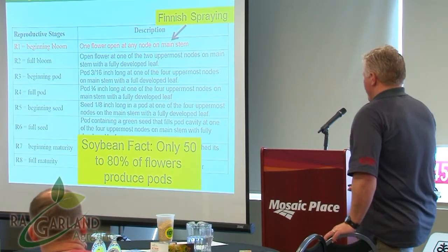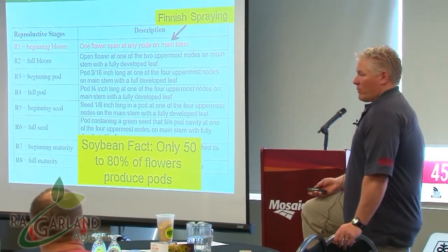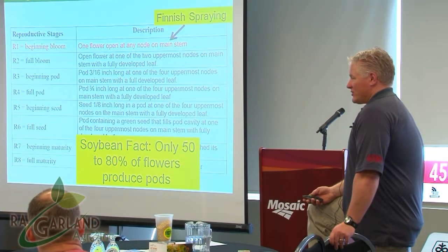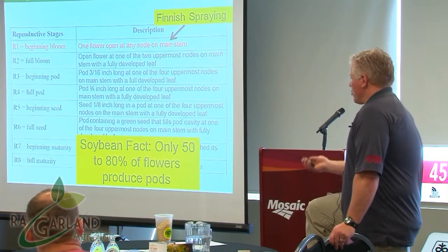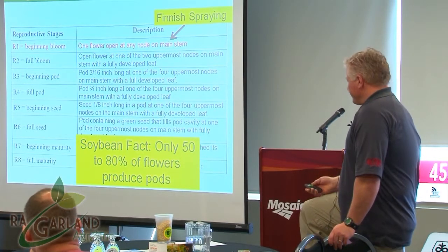So here's a little soybean fact: only 50 to 80% of the flowers produce pods. So there's an awful lot of flowers that open up. Does anybody know what it is for canola? Come on, you guys are old canola growers. Probably heard. Actually, canola is between 45 and 55% of the flowers you see actually produce viable pods. So there's a lot of flowers that open up but still don't produce pods. It's just a function of how plants grow. Okay?